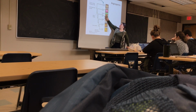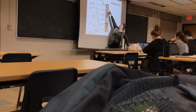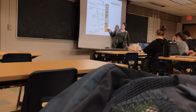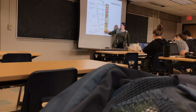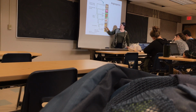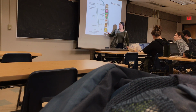Less than 1% are the star anise and relatives. Less than 1% are water lilies. And there's only one species that's that guy. The vast majority of angiosperms are in one of these two categories, the monocots and the eudicots. These used to just be called dicots, and they changed the name on us because some of these guys used to be lumped in with the dicots, and then when they took them out, they changed the name from dicot to eudicot.